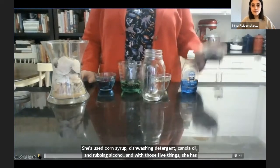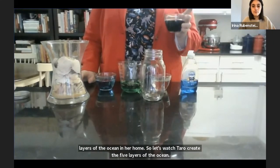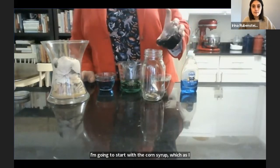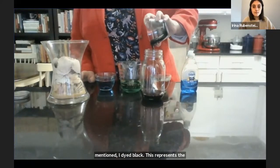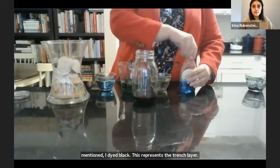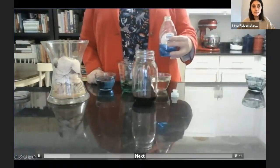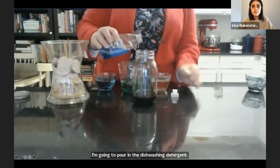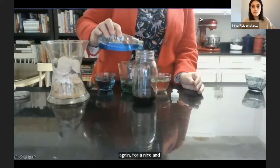I'm going to start with the corn syrup, which, as I mentioned, I dyed black. This represents the trench layer. Next, I'm going to pour in the dishwashing detergent to represent the abyss layer. Again, pouring nice and slow.